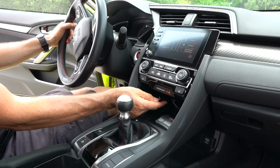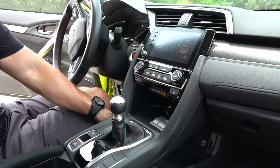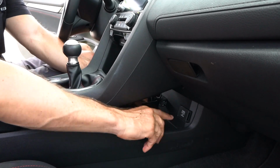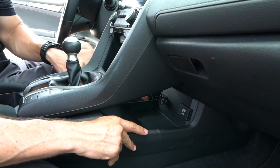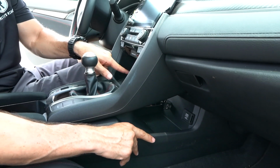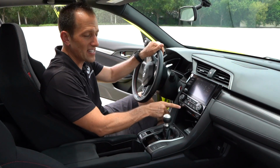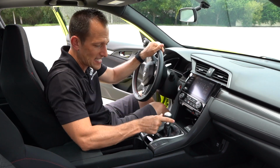Now, if you're wondering why is this cord here, they actually have the split level center console, which is super smart. You have storage down here, all your connectivity, and then if you want to actually connect your phone in up here, you have the cable that's already there for you. Now this does have heated seats, not ventilated seats.